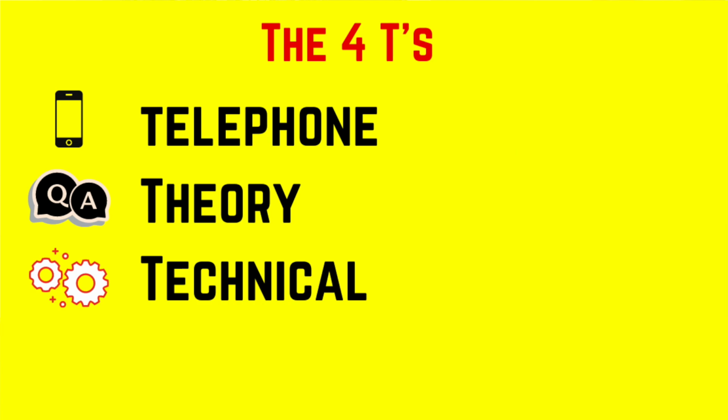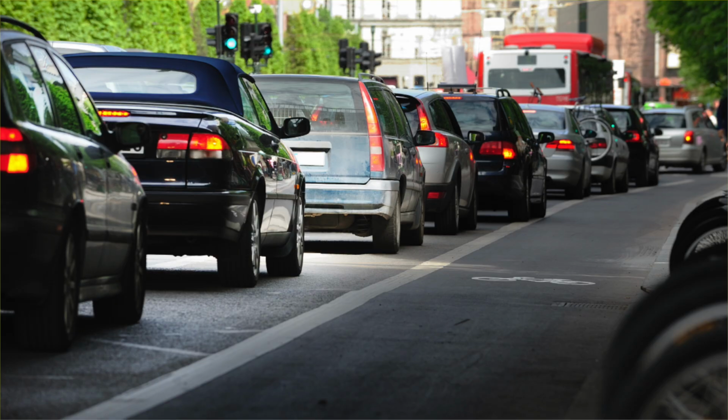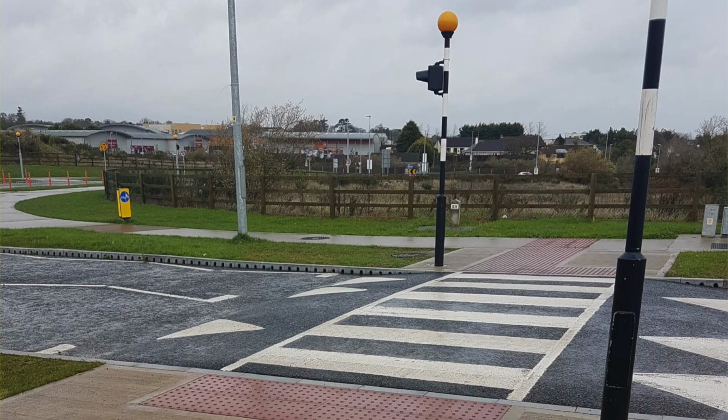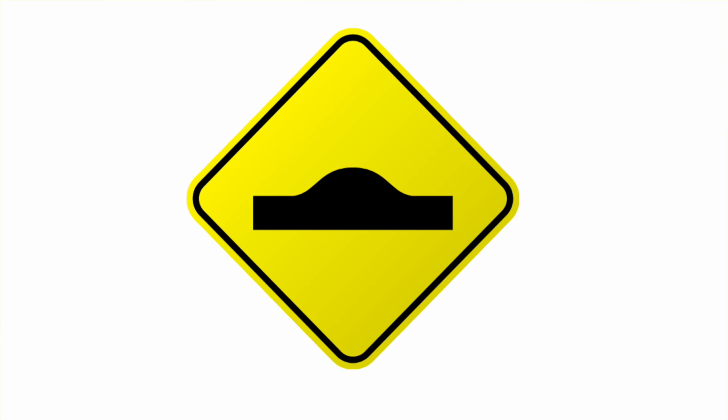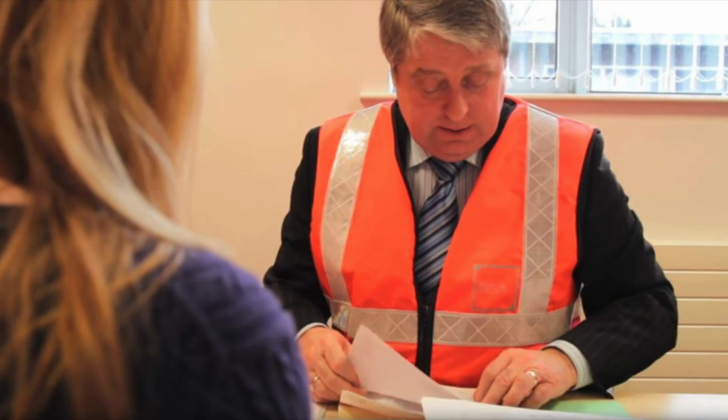The 4th T then is town or city driving, because you're going to be doing the vast majority of your driving in an urban area. So be prepared for lots of roundabouts, mini roundabouts, junctions, crossroads, traffic lights, pedestrian crossings, speed bumps, as well as manoeuvres such as the reverse around the corner, the turnabout, the hill start, and the tester will also ask you some hand signals. Once the test is finished then, he will come back to the test centre with you, bring you inside to the office and give you the result.